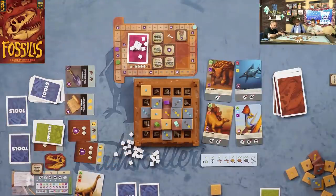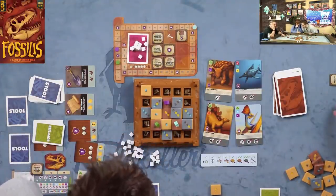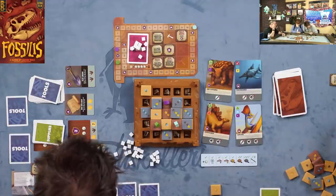1, 2, 3, 4, 5. Whoosh. I did that. I knew I wanted to do that, but now I don't know what else I want to do. Okay, I need more plaster to get more things for dinos. I need more rib cages. There are opportunities for those things to be had.